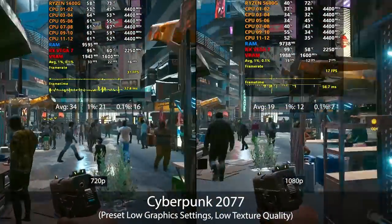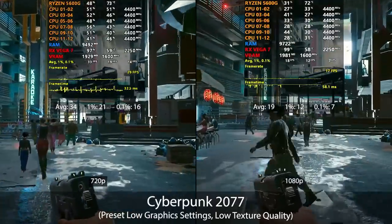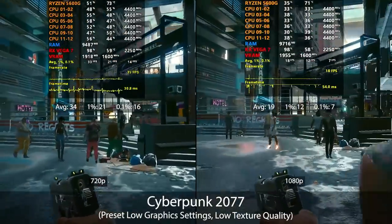I did go back and test Cyberpunk at 720p just out of curiosity, and that was able to hit above 30 FPS average, so there's that if you're really dying to play Cyberpunk on an APU. If you're a person without a PC and are patient enough to continue waiting, then by all means, definitely wait. Whether it be for the next few months or even up to a year, I commend you for your patience.